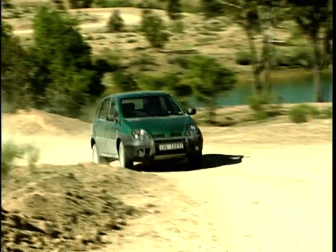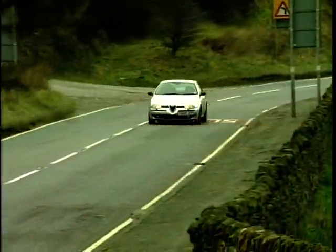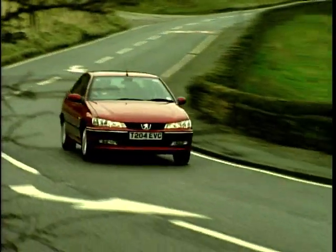Next week on The Motor Show, the Renault RX-4 in Morocco. 2 new drivers put some city cars to the test, and if you thought that diesels were noisy, smoky old bangers, then think again. We've got 3 of the very best.